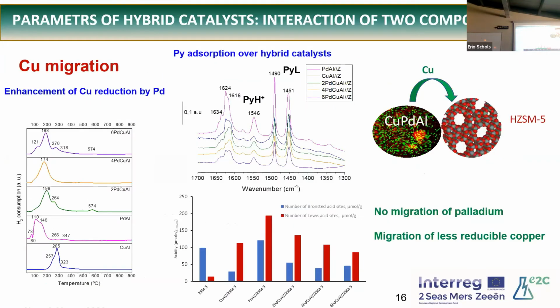So now, what I was talking about, the interaction between two components. Here is just an example which I give you. It's a copper-palladium catalyst. First we studied reducibility, because palladium is a noble metal, easy to reduce. Copper, of course, can also be reduced, but reducibility of copper is more difficult than palladium. Here is an example of TPR: we reduce the catalyst with hydrogen and see at which temperatures hydrogen is consumed for the reduction.